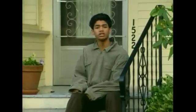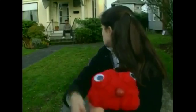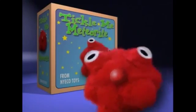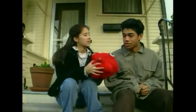What you got? Nothing. That's Tickle Me Meteorite, isn't it? Nuh-uh. Come on, let me see it. No way! Get your own. Aw, please. He's so groovy, he's out of sight. He's Tickle Me Meteorite. Yes, it's Tickle Me Meteorite. You just pull his nose.